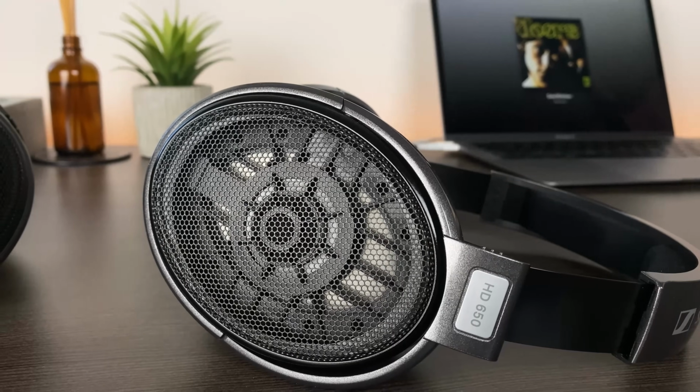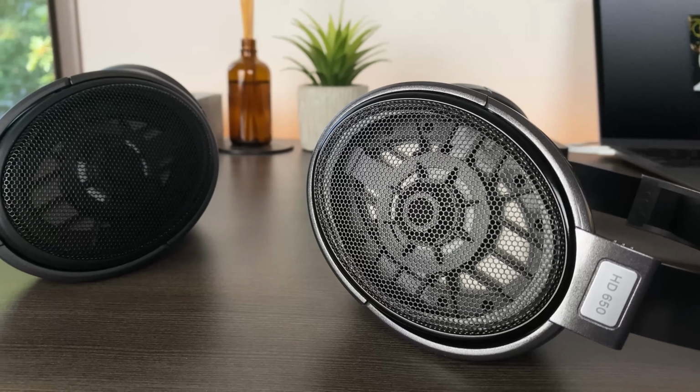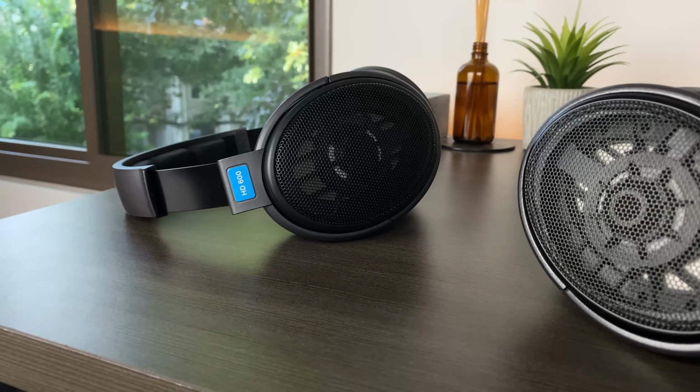Okay, so now let's move on to the mids. The mid-range on the HD600 series is definitely the star of this show. Both the HD600 and HD650 have a very similar tuning that's almost identical actually in the mids, and for my tastes and preferences, I can only describe the mid-range on these as ridiculously realistic and exceptionally natural in its timbre. So both of these have a very beautiful voicing that makes vocal and instrument tones sound very organic.